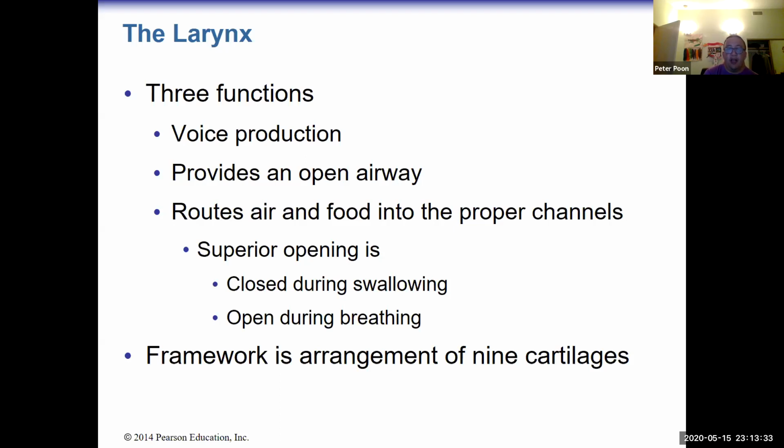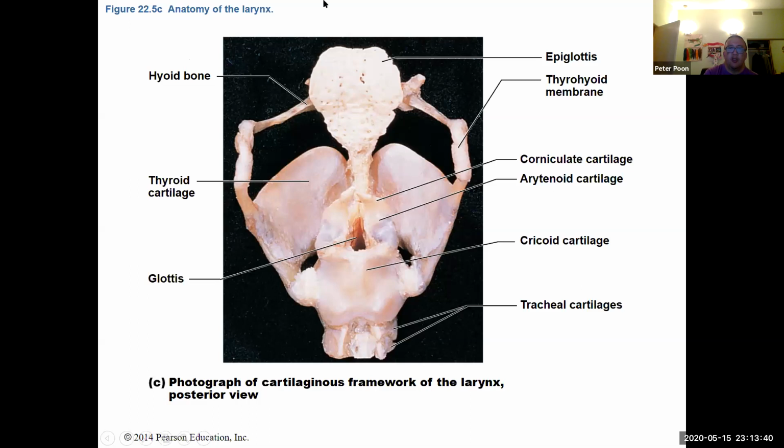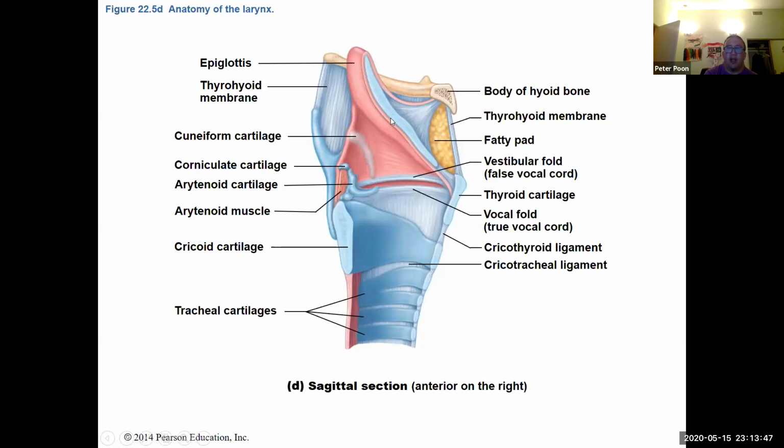Okay, so let's look at the superior opening first. That piece right there is called the epiglottis. When you swallow, this piece comes down on top of here and covers the larynx, and it forces the food to go backwards. And back here, where it says cartilage and stuff, is actually where your esophagus is. So that piece is the epiglottis.